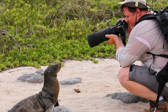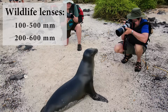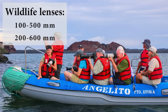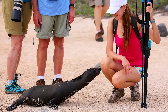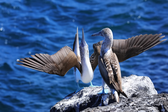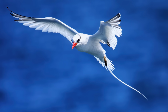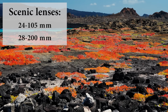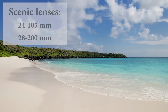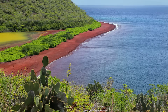And let's talk about lenses for a minute. The most useful lens for wildlife will be a zoom telephoto, such as a 100 to 500 or a 200 to 600 millimeter. Of course, the animals are incredibly friendly in the Galapagos, and they're nonplussed by people, and you'll often be very close. But still, you want some zoom power like the 200 to 600 millimeter for controlling backgrounds and when things do happen off in the distance. The only other lens that I'd bring would be a scenic lens such as a 24 to 105 or a 28 to 200. This is for your landscapes and sunsets from the boat.